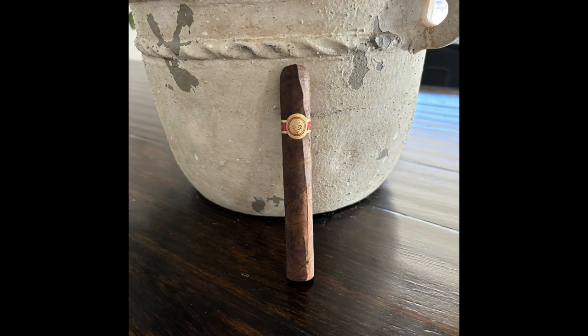And I love the size offering. To me, this is a perfect mid-afternoon size. Of course, you could enjoy the cigar any time of the day, but for me, I love the Gran Corona vitola that it comes in. This beautiful 5.5 by 48.